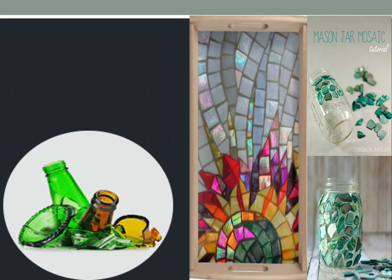So, the next time you throw away a glass bottle, think what you can do with it. If you look at these pictures here, a tray is made out of glass. Pieces of broken glasses are used in this tray to make a sun type of picture on the tray. Broken glasses are put on other glasses to make a vase.